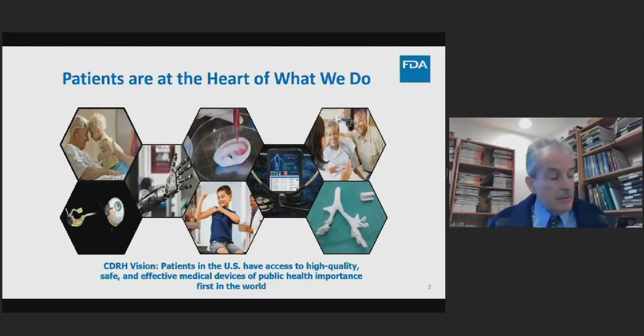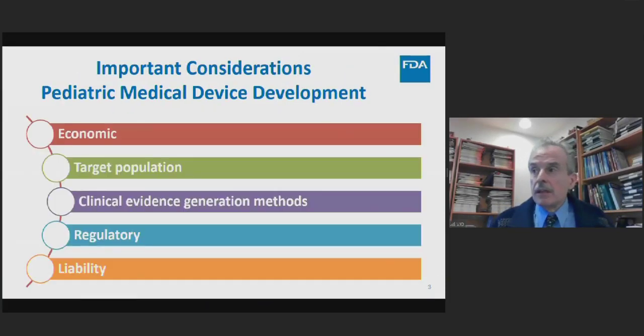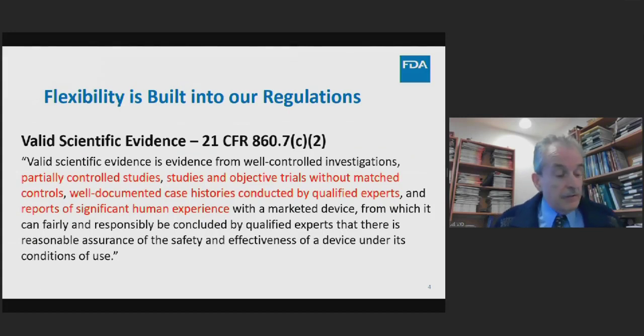Everyone's here for the same reason, as we know. There are unique considerations for pediatric medical devices compared to adult devices, and these considerations generally fall into broad categories that we're speaking about. There's a great need for flexibility, as we've been discussing, regarding developing pediatric medical devices, and to an extent, this is built into our regulations. In our regulations, we rely on valid scientific evidence, and these regulations allow us to consider many different types of studies and data, including real-world evidence.